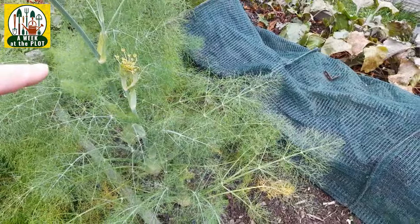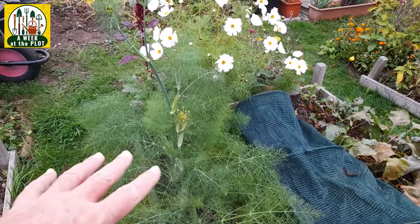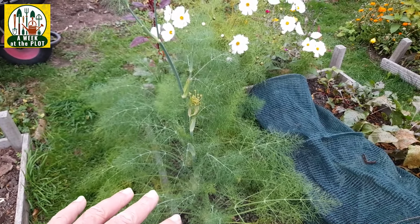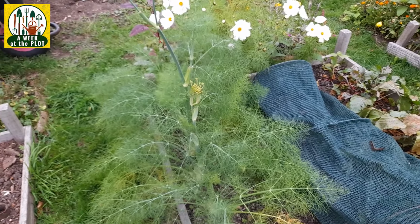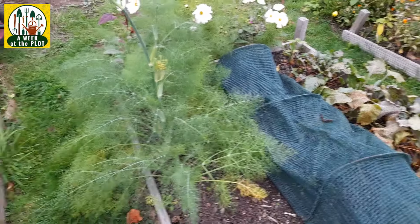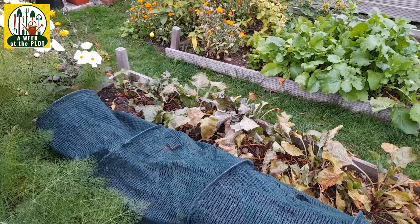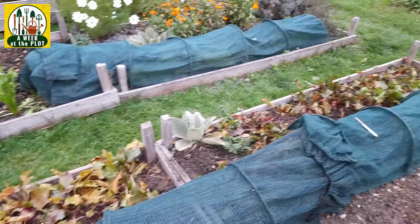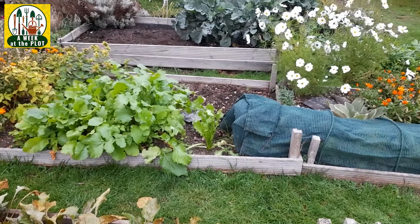I might take these all out, as I said I think in the tour of the plot, take all of these out and just use them as flavourings, which would mean me chopping them up and freezing them so that they could go straight into soups as a flavouring rather than as a main food source, because they've not really bulked up enough. I think down to the fact we haven't had rain and I haven't watered them enough. Fennel really likes water.